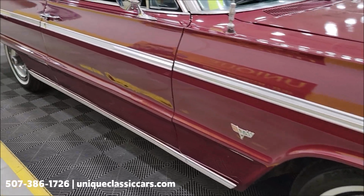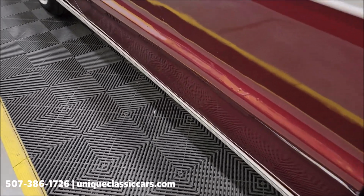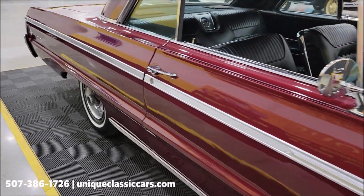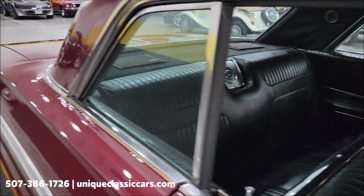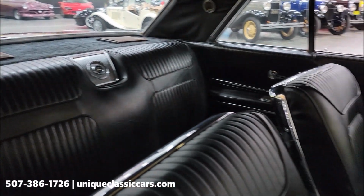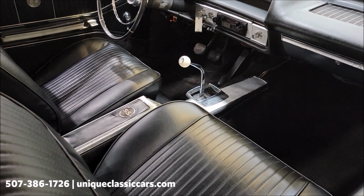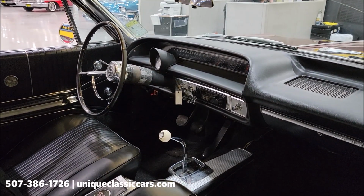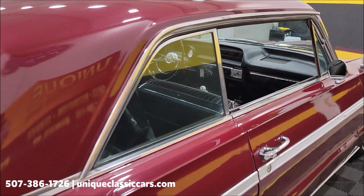SS wheel covers, white wall radials. Take a look down the passenger side here. You're going to see there's previous work. Again, paint is not perfect. Interior shows well as far as vinyl seats. Center console, that SS 4-speed on the floor. Tachometer on the dash. We'll get around to the driver's side, let you check that out a little closer here in a second.